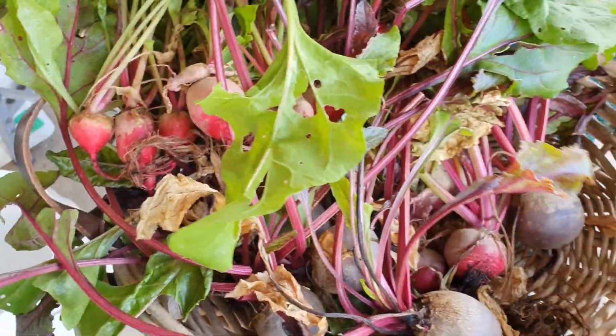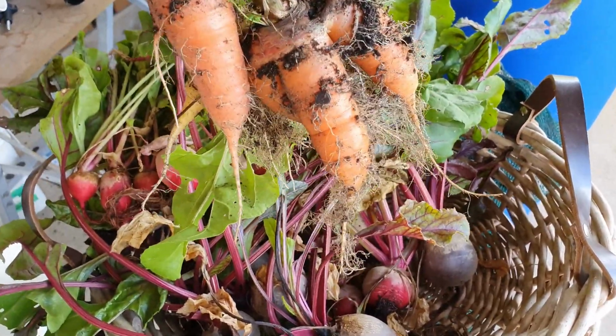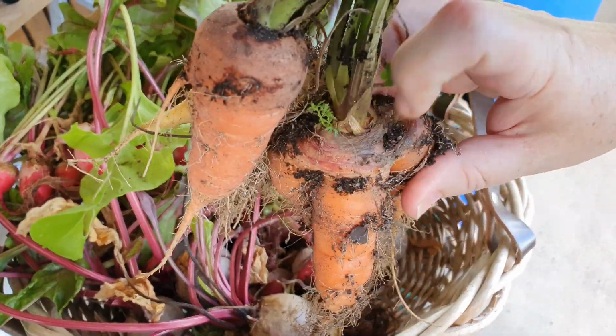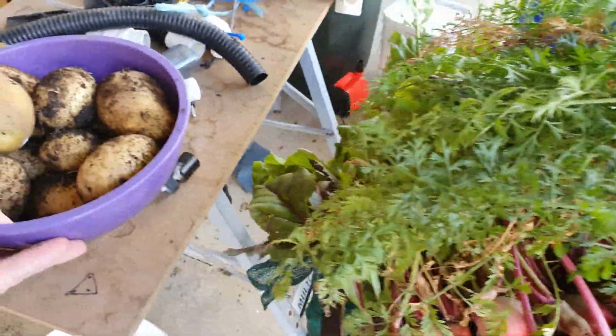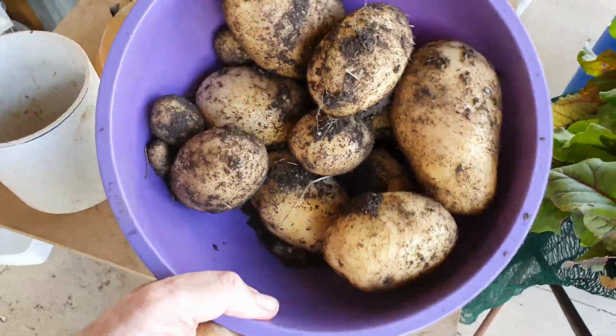And we also took out some very funky looking hairy carrots from the bed down the back. That one's got a little bit of something funky going on the top there, babe. But yeah, they're going into tonight's dinner as well. And I'm happy to report we have got a fairly decent potato harvest.